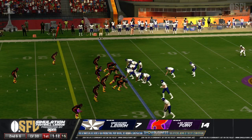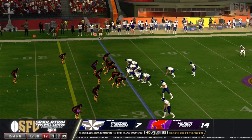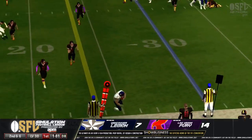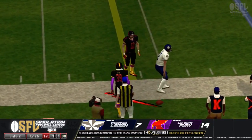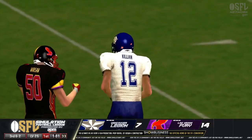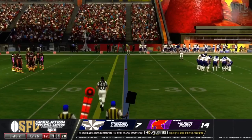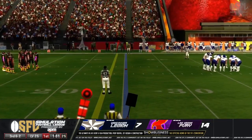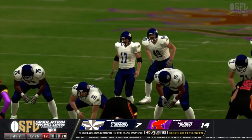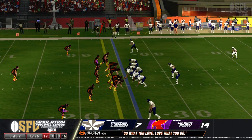2nd and 6 on the Las Vegas 30. I formation look, twins to the bottom of your screen. 4-3 look here for the Fury. 5-step drop, quick outs. And that is complete over to number 12, Brett Killian, and he's going to pick up 3 on the play. That's going to bring up a 3rd and 2. Looks like a similar route to what they tried last time, and it worked again. Now it puts them in the spot where they're 3rd and 2, and they got to either try to see if Cody Hill's going to be able to make that run, and he hasn't had the best running in this game so far, or whether they want to try to pass it for 2 yards.